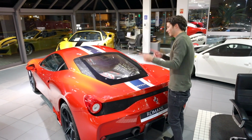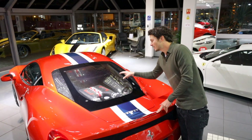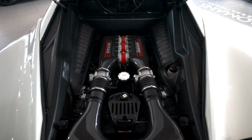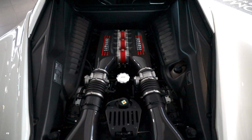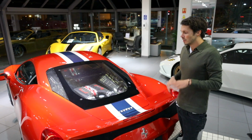But you will be looking in here very often. Carbon fiber engine bay. So as standard, you actually get the actual carbon fiber engine covers, but the whole surround in carbon fiber is an option. I think it's a £4,500 option.